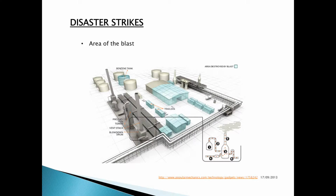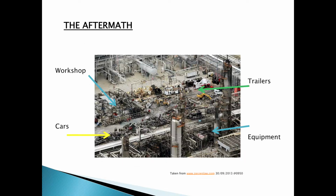As you can see here, the area of the blast was significant. The trailers were mobile offices and people were working inside when the explosion took place. They, along with other workers in the area, lost their lives. Reports say that 15 people were killed in the accident and over 100 were injured. The explosion, blast and subsequent fires destroyed nearby cars, workshop facilities and neighbouring process equipment, as shown here.